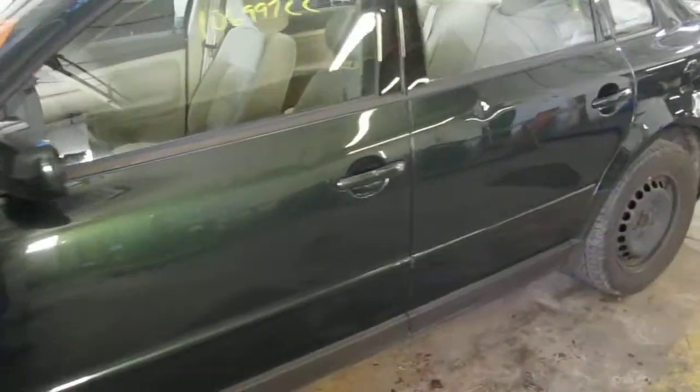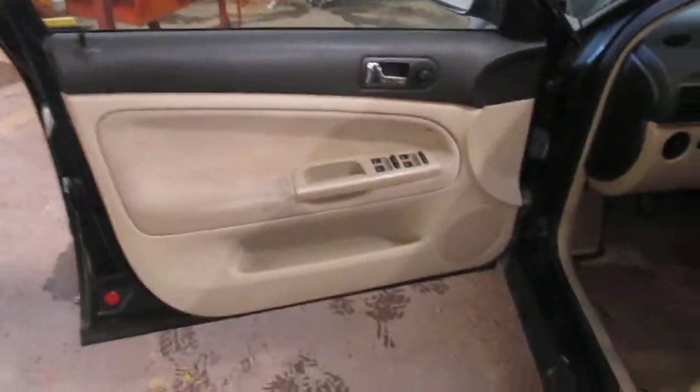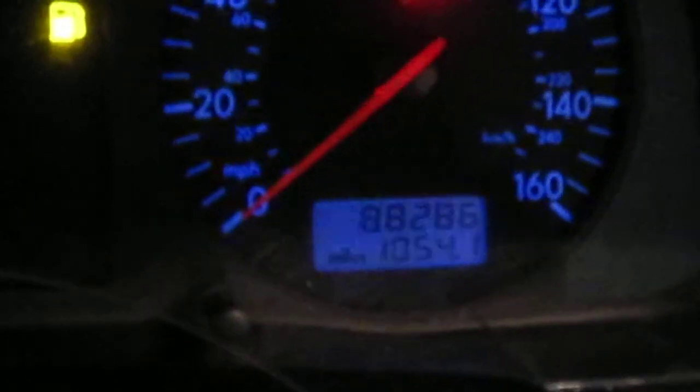The production date of this vehicle is August of 1998. The vehicle does currently only have 88,000 miles. It also has a very nice tan and black cloth interior, factory AM/FM cassette player, standard climate control. And now, as I just mentioned, the vehicle does only have 88,000 miles, as you can see here.